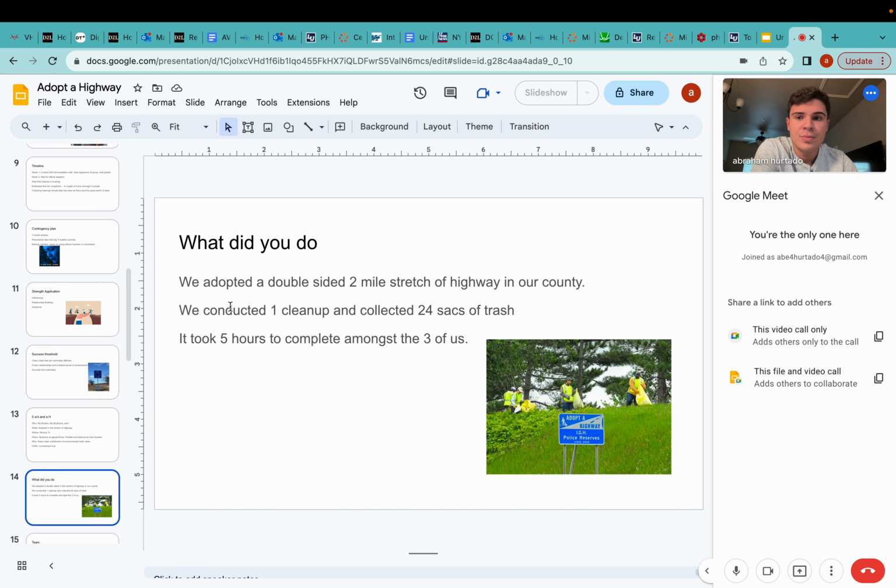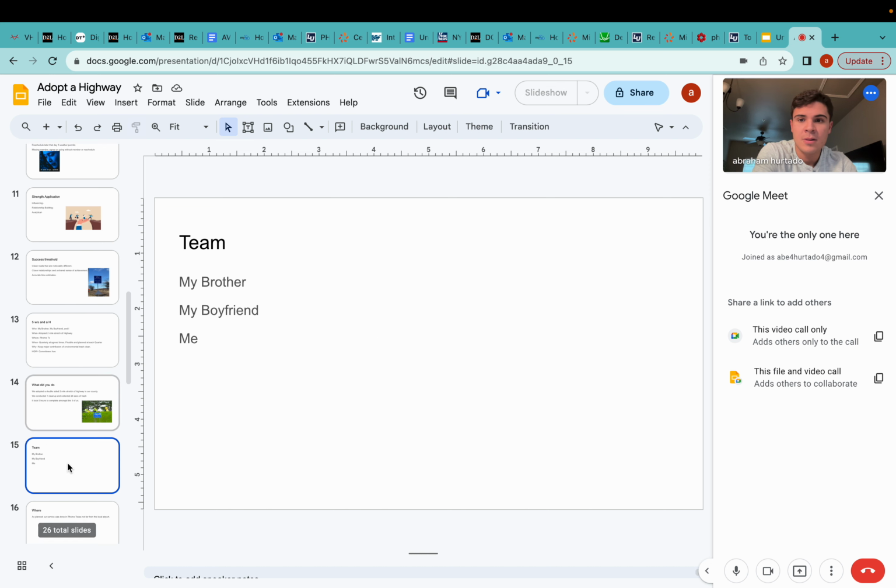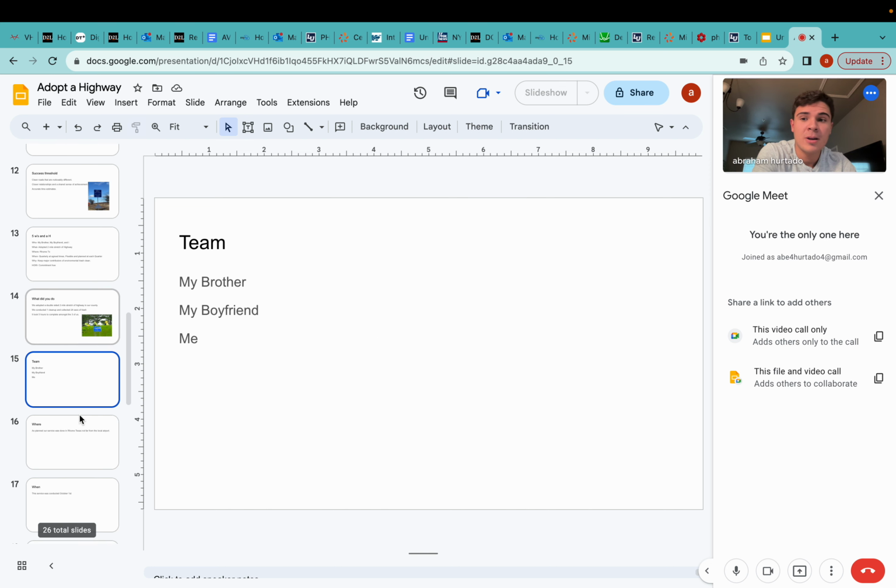What do you do? We adopted a double-sided 2-mile stretch of highway in our county. This is 4 miles of highway that we're going to have to clean up. We conducted one cleanup, and on our first cleanup, we collected 24 sacks of trash. Wowzers, that's a lot. It took us 5 hours, not 2, 5 hours to complete amongst the 3 of us. Team: my brother, my boyfriend, and I.